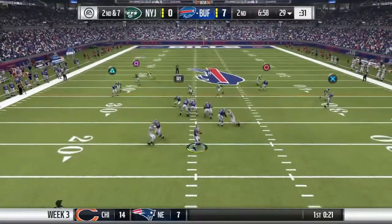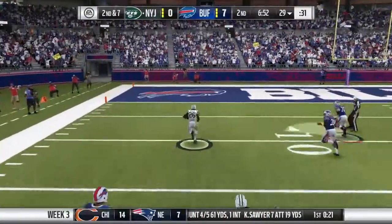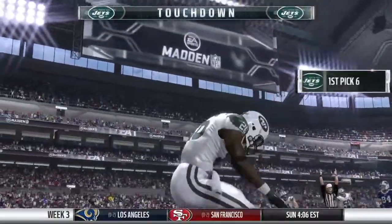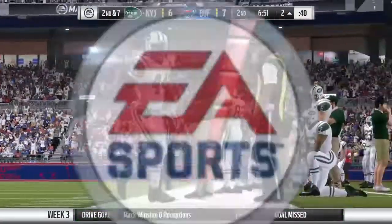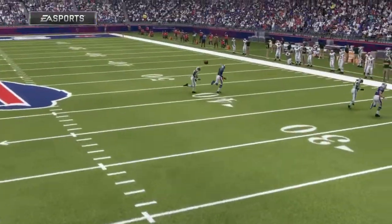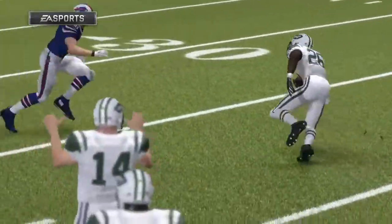Looking to throw. And he fires one that's intercepted. A great read, and it's picked off. And he brings this one back. It's a pick six and a Jet touchdown. So a pick six there out of the nickel package. They went with 5 DBs. Almost becoming the base package in the NFL is the nickel. Hard to throw against. That was demonstrated one more time. A pick six going the other way.